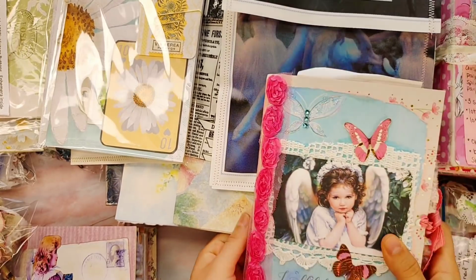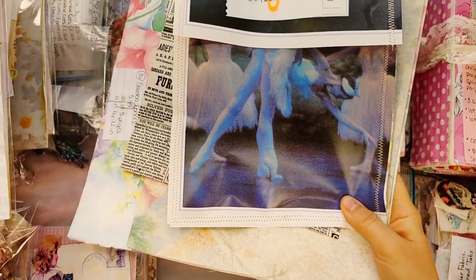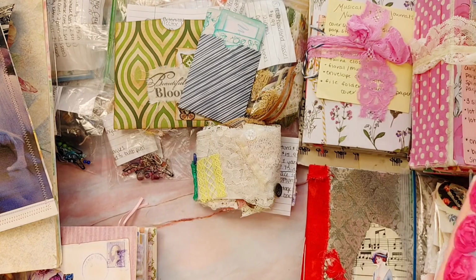I'm running out of space here for real. Let me see if I can move a couple things over. I have so much to show you guys today. Lots and lots of beautiful stuff.